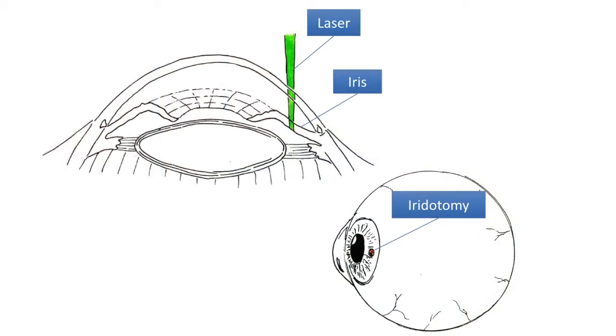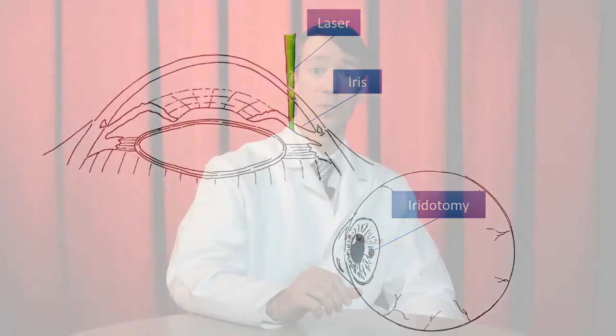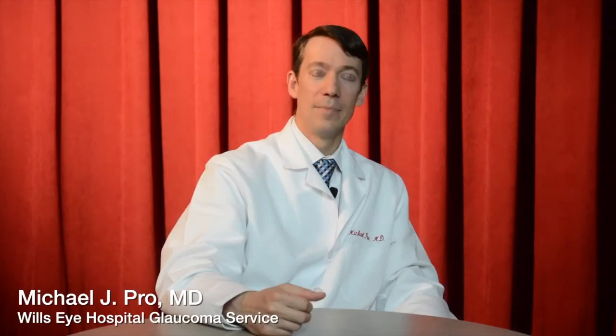A lens is placed on the eye, and a focused beam of light is used to create a hole in the iris. This allows the fluid to drain normally and prevents an angle closure attack. This is important because prevention of an angle closure attack can save your vision. Your eye doctor can discuss the risks and benefits of a laser peripheral iridotomy with you. With proper diagnosis and treatment, a simple laser procedure can save your vision.